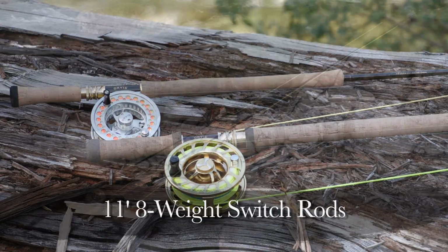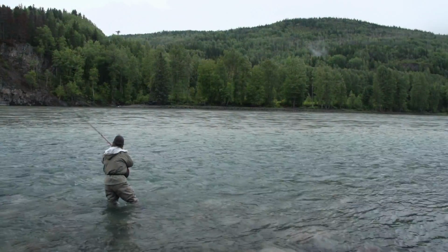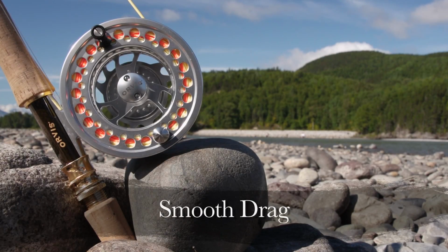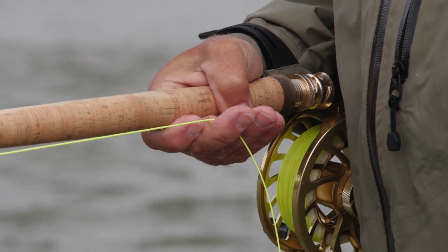The equipment we used are 11-foot 8-weight switch rods and 13-foot 2-handed Spey rods in the 9-weight. You must match the reel with the rod, and it should be large enough to hold the big diameter lines you'll be using. Smooth drags are a must, as steelhead are very powerful, and large arbors will allow you to take up line more quickly.